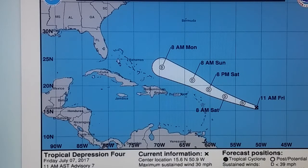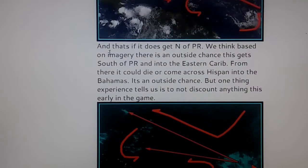Okay, here's the latest on TD number 4 out of the National Hurricane Center, 11 a.m., showing a tropical depression, post-tropical depression north of Hispaniola by Monday. And we wanted to go back to our last update, because in our video we failed to mention this, but we did post it in our text. We talked about how, if the system even got north of PR, it may go under PR or fall apart and die.